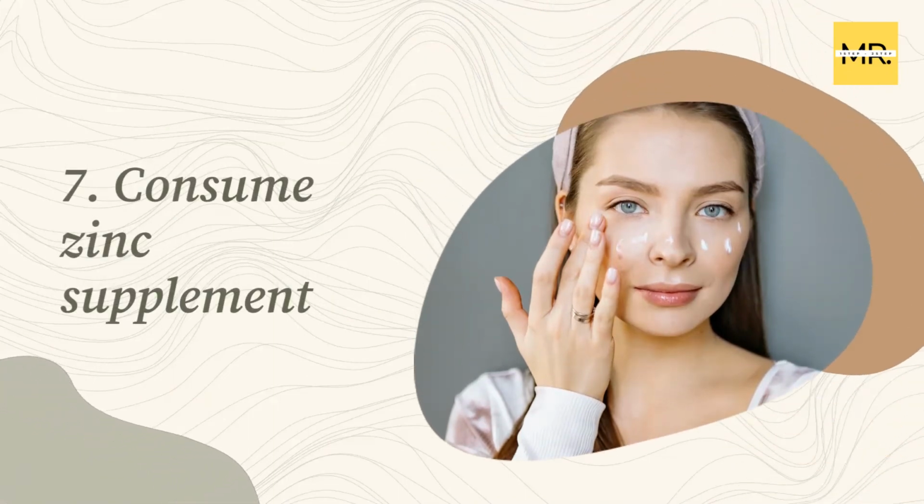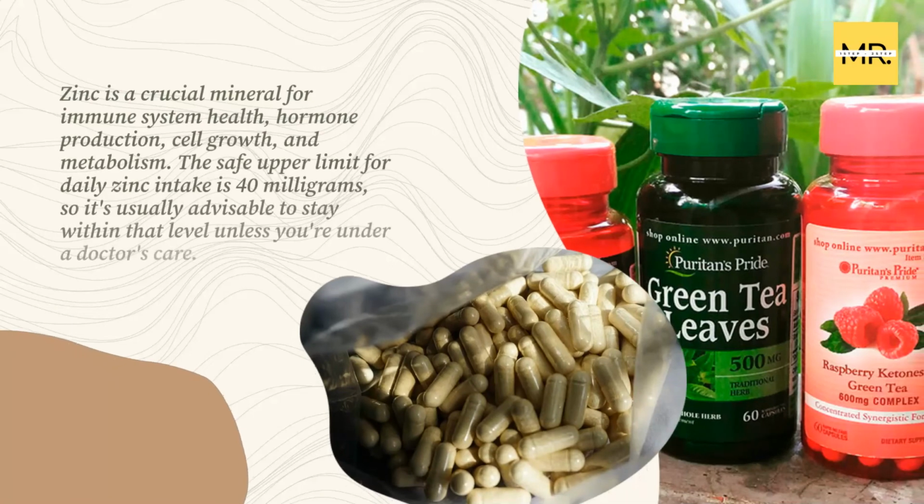7. Consume zinc supplement. Zinc is a crucial mineral for immune system health, hormone production, cell growth, and metabolism. The safe upper limit for daily zinc intake is 40 mg, so it's usually advisable to stay within that level unless you're under a doctor's care.